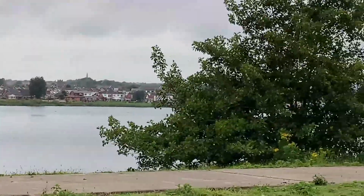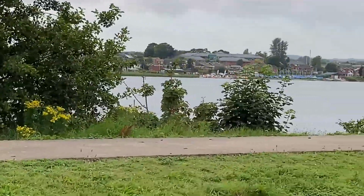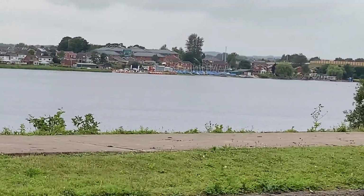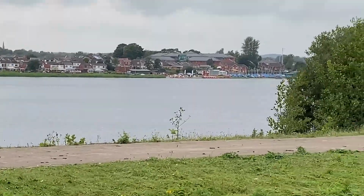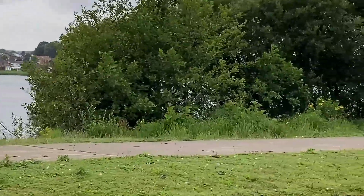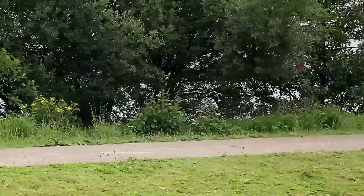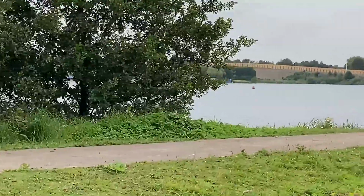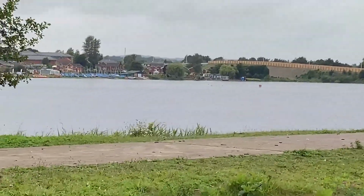Just travelling alongside one of the larger flashes known as Scotsman's Flash. As you can see, it's big enough to have a sailing club on it, and as I've mentioned before, the flashes are caused through subsidence of the mines down below. Now I believe these were caused by a huge explosion in one of the mines. In fact, it killed 75 miners, and the resulting collapse caused this flash.